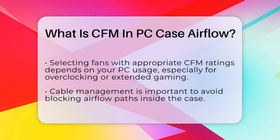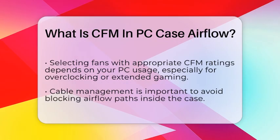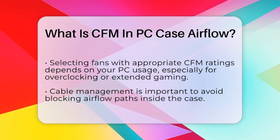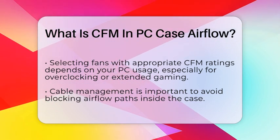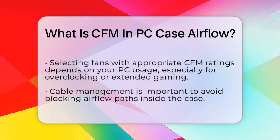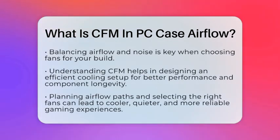When selecting case fans, look at their CFM ratings to match your needs. For example, if you're overclocking or gaming for hours, go for fans with higher CFM to prevent overheating. Also, consider the size of the fans. Larger fans, like 120 or 140 millimeters, can move more air at lower speeds than smaller ones, which helps keep noise levels down. Remember, good cable management also helps airflow. Keep cables tidy so they don't block the air paths.